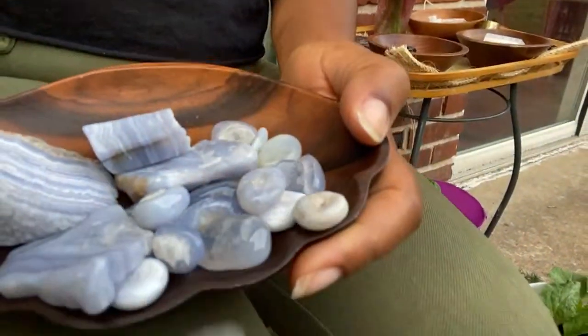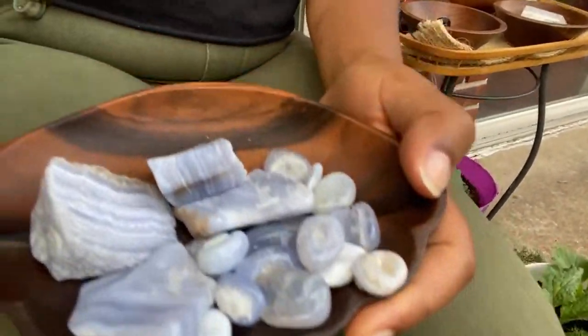So hold on, let me make sure y'all can see it. Blue lace. Ooh, I dropped one. Blue lace agate. For one, blue lace agate, or agates, however you want to say it. 12th house Mercury in Gemini.